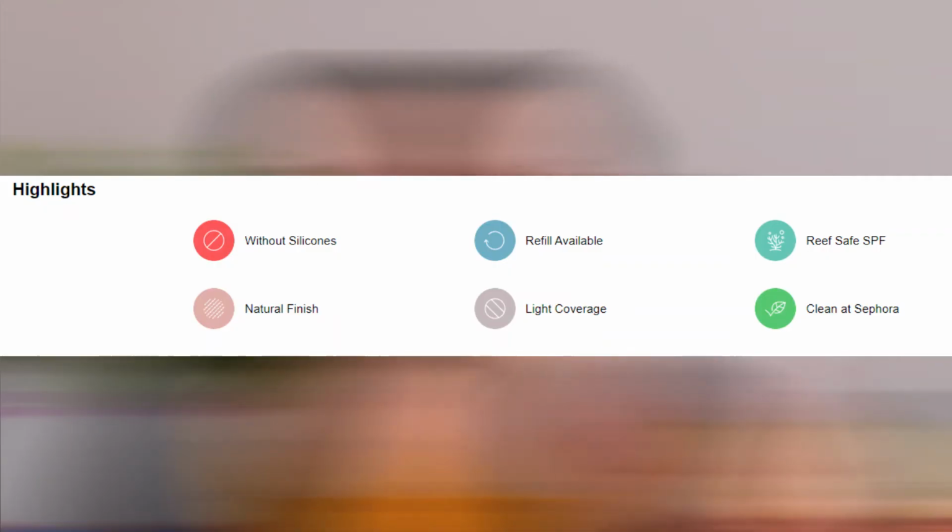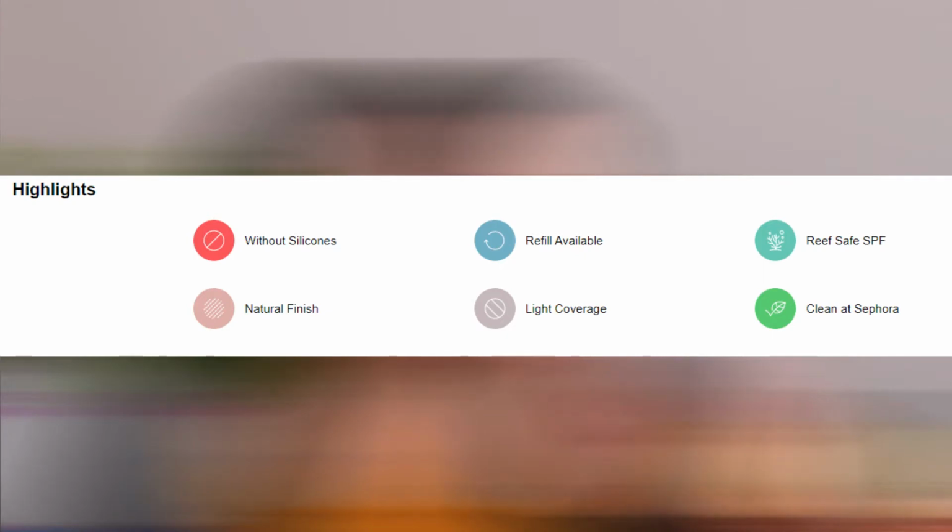I'm going to pop on the screen the full description of the Sunshine Skin Tint, but I'm just going to go over some of the claims and the more interesting bits. The highlights of this foundation are that it is made without silicones, refills are available, it's reef safe SPF, clean at Sephora, has light coverage, and a natural finish. I did notice that the highlight section was only available on the Sephora website and not on the Sephora app.